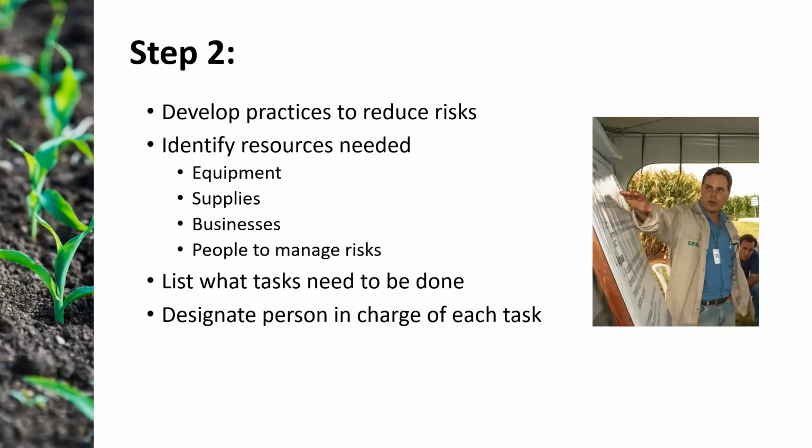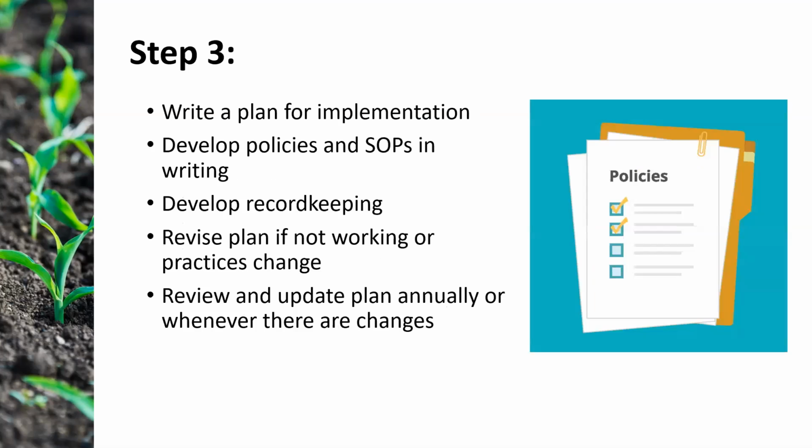The second step then is to look at your assessment and start to develop practices where you can reduce these risks. On top of the practices, you might need to identify resources that are needed. So you might need to change out equipment at some point, have additional supplies, or assign other people to manage risk. And we know that you don't have an endless bank account that you can draw from. So that's another reason why you really want to identify which are the most important risks that need to be dealt with now and which ones can be done when funds become available. And then if you're going to assign tasks that need to be done, you want to designate a person that's going to be in charge of each task so you can follow up and make sure that's done.